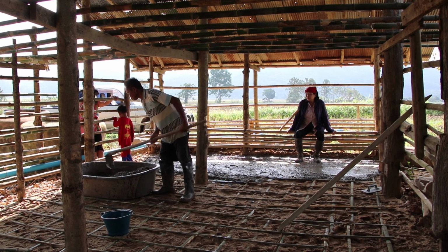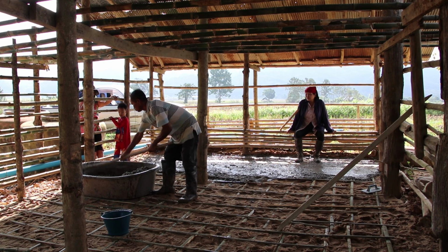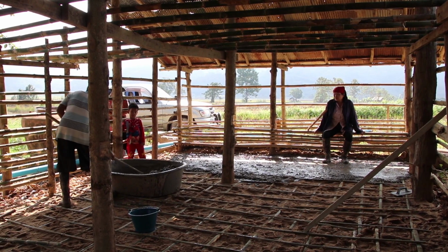As I said before, it's pretty much a community effort. The other day, Dad was helping him to build the cow shed. So they all work together in order to achieve what they need to achieve. I think it's pretty cool, though.